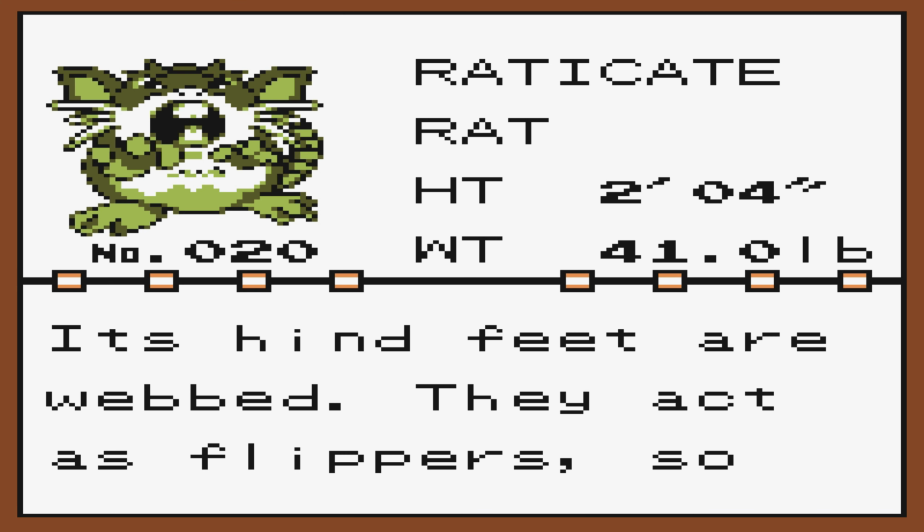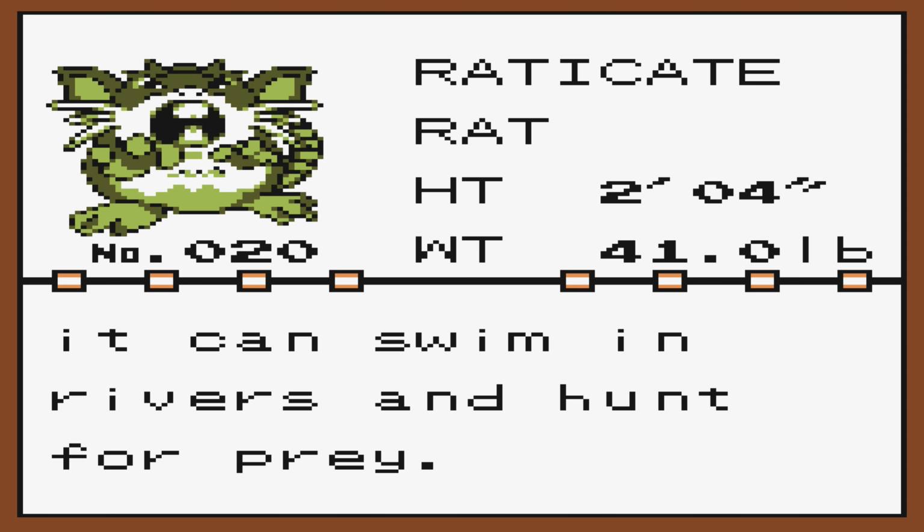Raticate. Its hind feet are webbed. They act as flippers, so it can swim in rivers and hunt for prey.